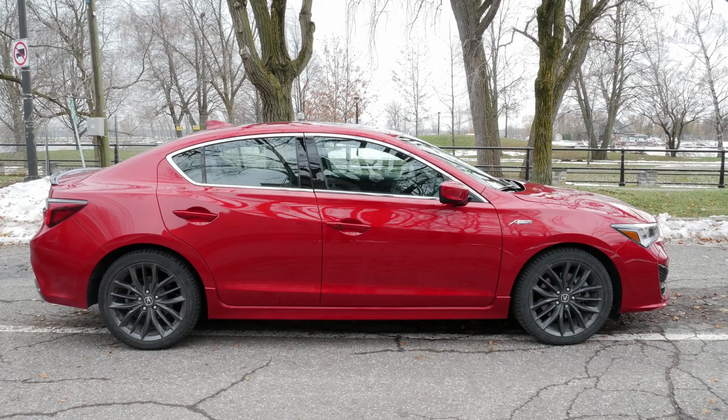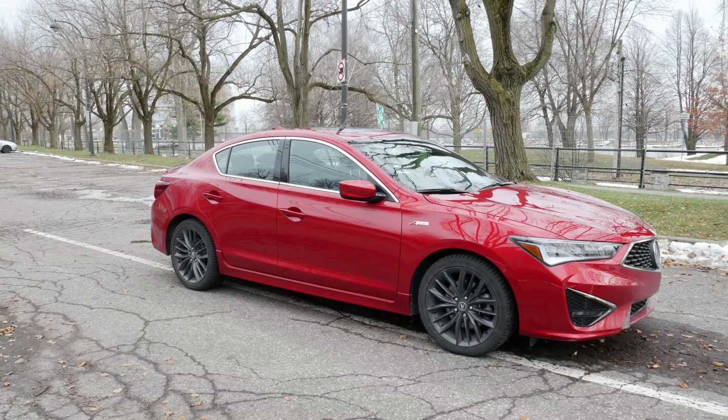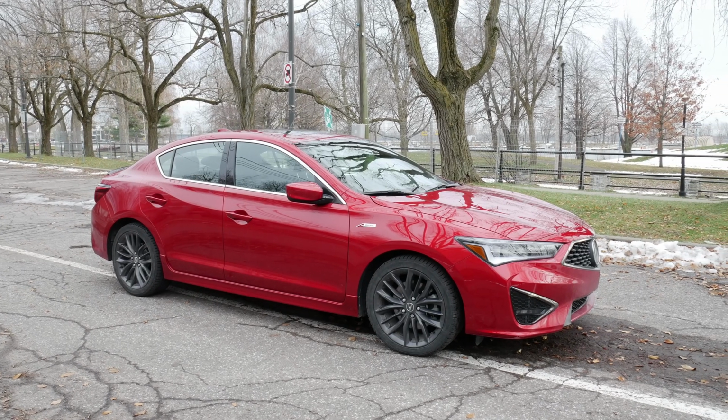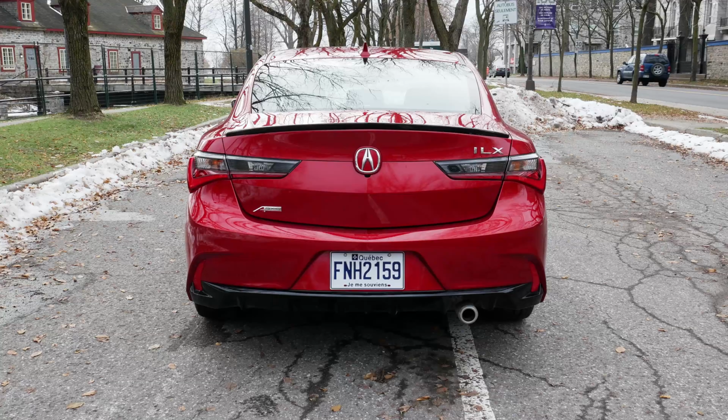Hello, my name is Chris and today I'm going to review the 2019 Acura ILX. It comes with Acura's new front grille. This vehicle offers compact, premium, sporty sedan looks. Pricing is in the low to mid 30,000 Canadian dollar range.